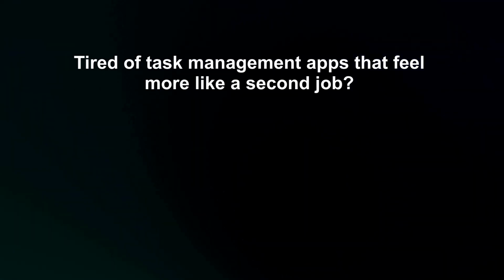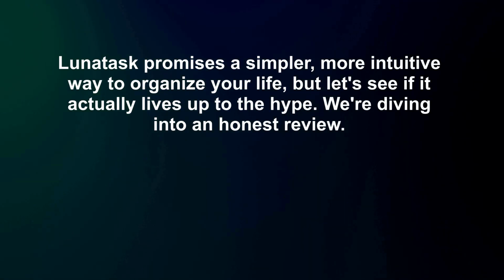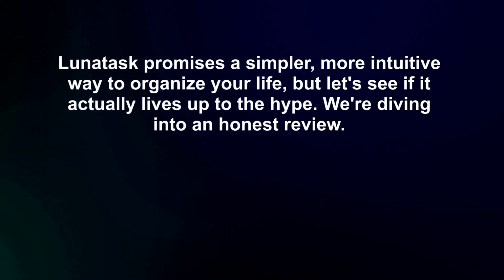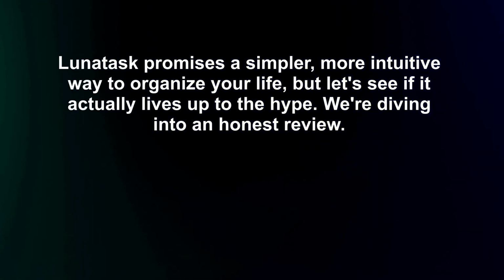Tired of task management apps that feel more like a second job? Lunatask promises a simpler, more intuitive way to organize your life. But let's see if it actually lives up to the hype. We're diving into an honest review.